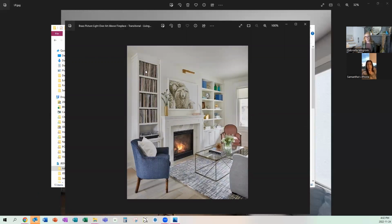It's more built-in, which you don't have a depth for, but you could do a smaller built-in on the left-hand side.